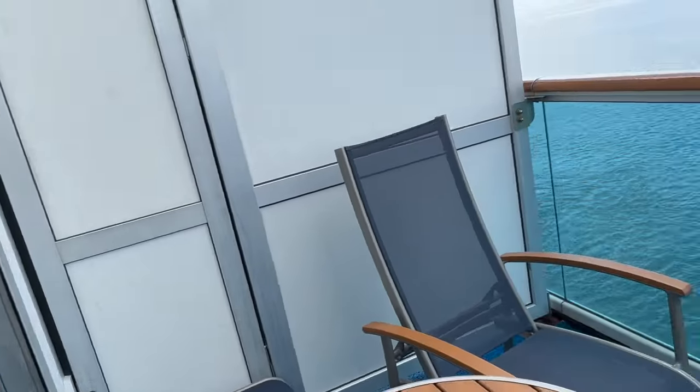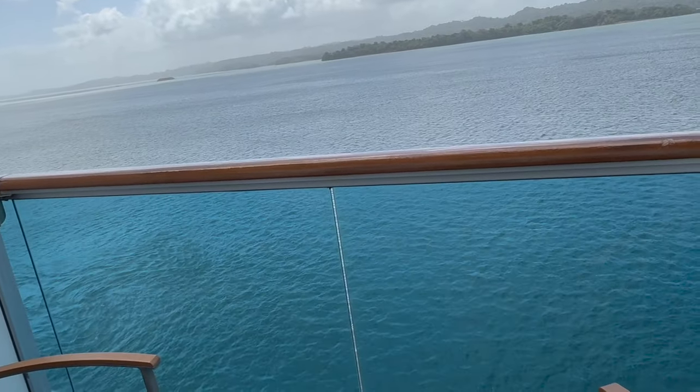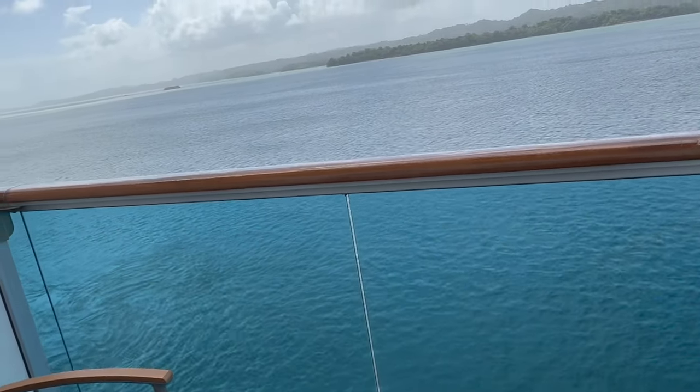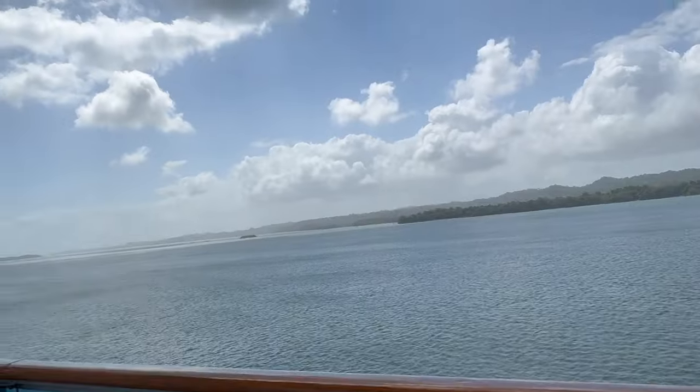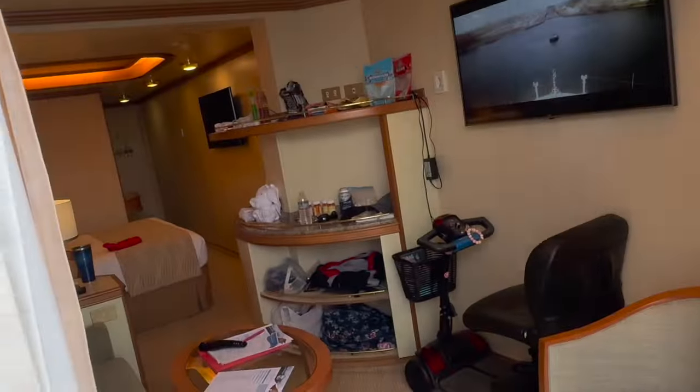Nice size balcony. I would say it's probably 10, 12 feet wide this way, and then from front to back, I would say it's, I don't know, 8 feet. Pretty good size. So back into the cool room we go. Watch your step. Got to step over the threshold here.